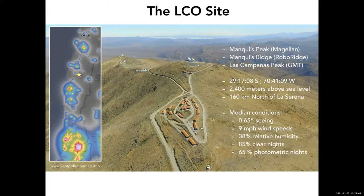The site itself at Las Campanas Observatory is a 20,000 hectare property owned by the Carnegie Institution for Science. Inside our property, we have currently developed two mountain peaks as part of the observatory. The Las Campanas Peak is where the Giant Magellan Telescope is currently being built. And Manqui Peak and Manqui Ridge are where we currently host the Magellan Telescopes. So you can see here all our hotel and support facilities and what we call Robo Ridge, which is a ridge that hosts mostly robotic facilities. These are mostly optical infrared facilities and not radio telescopes.